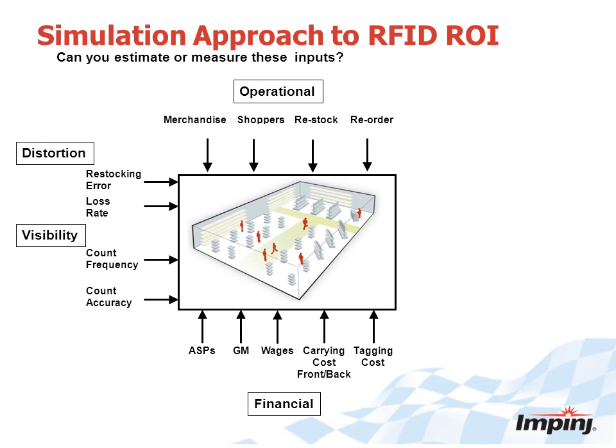We combine that with some financial information, like the average sales price of the products we're selling. I think in the retail world there's a different term for that, AUR. There's the gross margin for those items, assuming that we have perfect sell-through and no markdowns. What are the wages, and what's the carrying cost for those items? Because we may have a different carrying cost for the front store than we do for the back store. The reason that's important is that one of the things you might compare RFID to is what happens if I just carried more stock, and we want to make sure we're accounting for the proper expense of doing that. And then we have a tagging cost, of course.